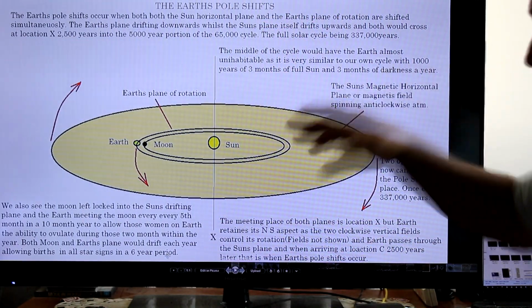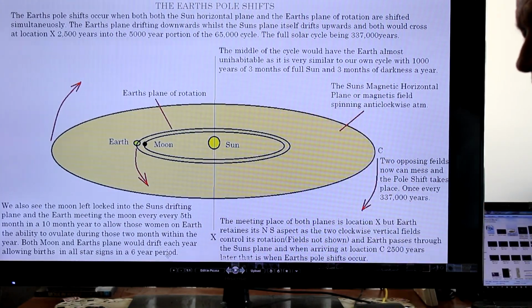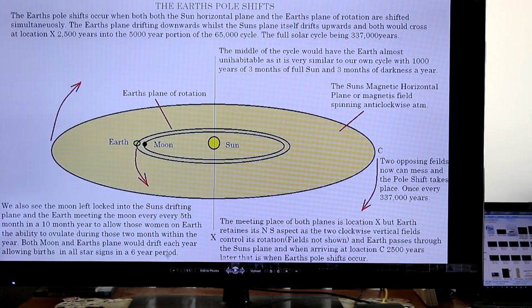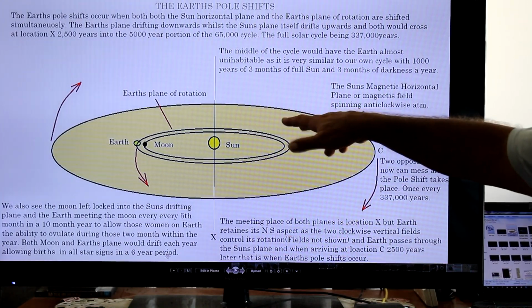So it's giving the ovulation period, once the cycle starts here, of about once every, or twice I should say, every 10.5 months. That's pretty much the same sort of thing. 10.5 months with a slight increment that we've been talking about is still happening.